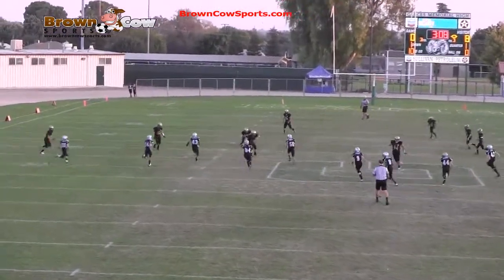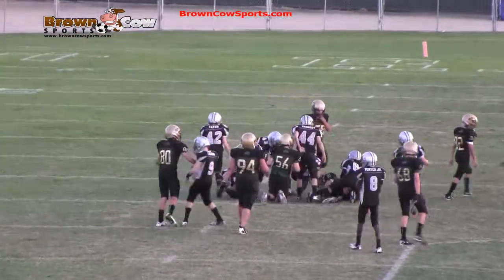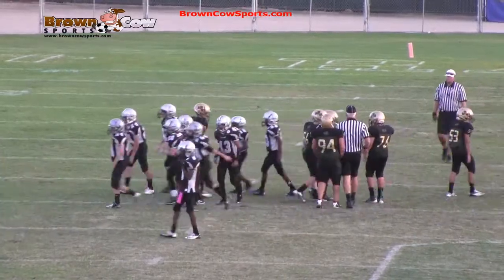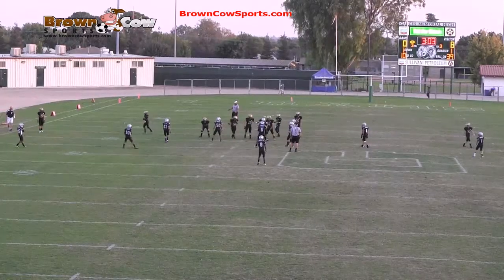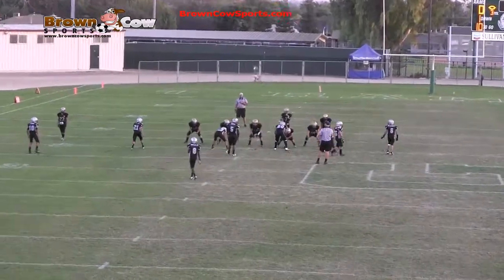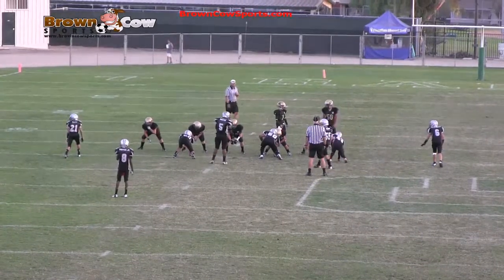Straight ahead kick. Takes a hop at about the 36-yard line. Ball's loose, and there's a scramble for it. And the Fighting Irish come up. First and 10 for the Irish.